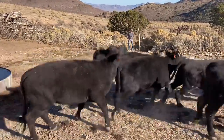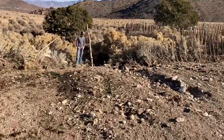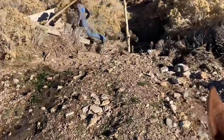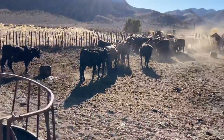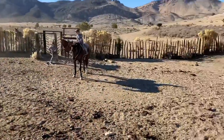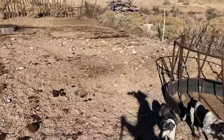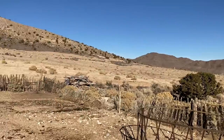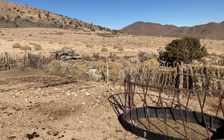Look at that. This summer, flood came right through the corral and completely buried the fence on the side of the corral right there. We're gonna have to put them over in the back side. That flood came right through there, didn't wipe out that fence, flooded right down through and wiped out that side. Got a big pile of logs there. We're gonna use those to fix it as soon as we get around to it. It's on the list.